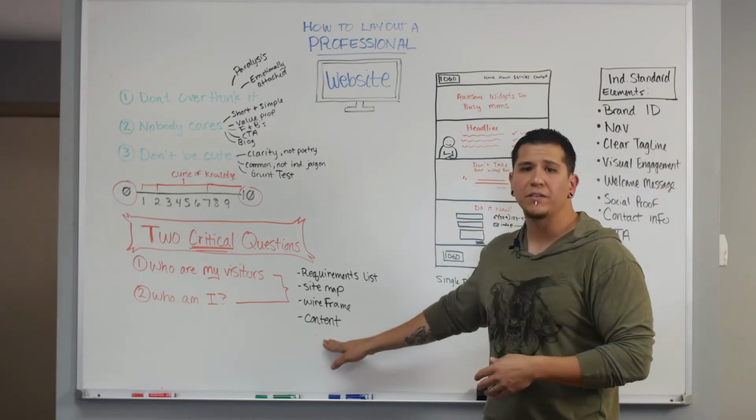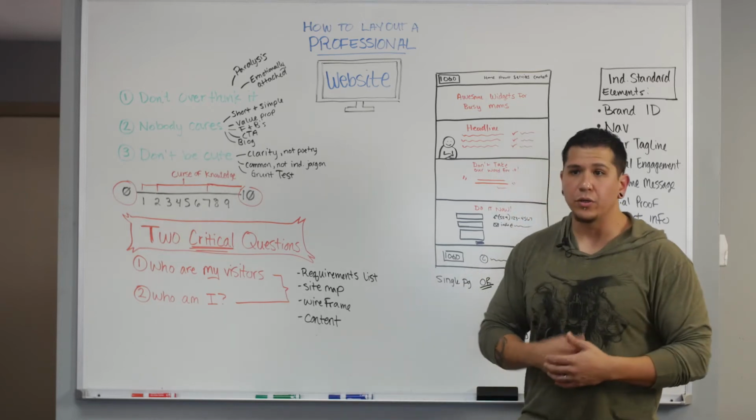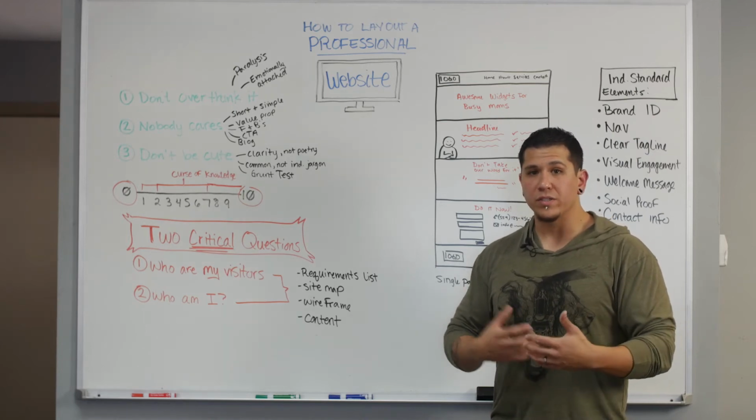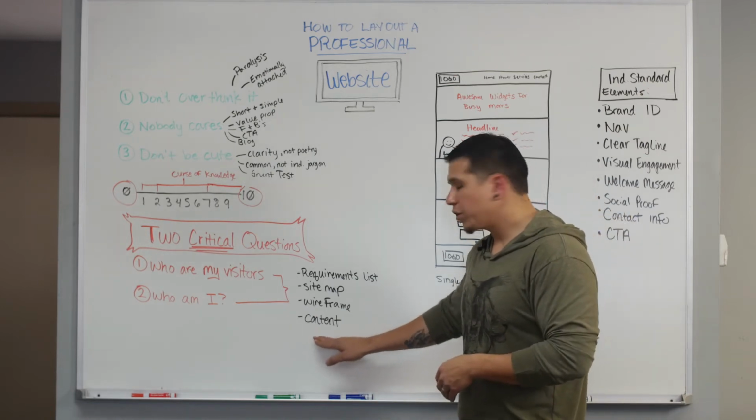And then ultimately you have to produce the content. Again, don't overthink the content. You're always going to be able to add to it, revise it, and again, every website should have a blog. And so if you want to create articles and stuff later on down the road, definitely use the blog for that. But you've got to create your initial content.